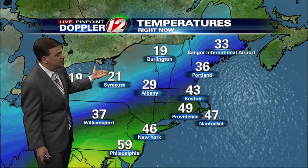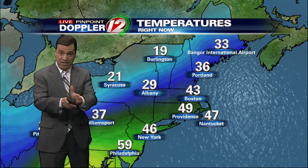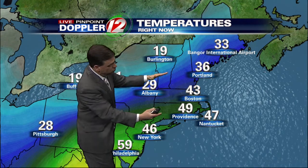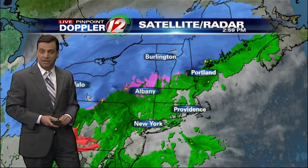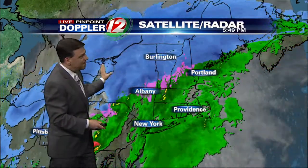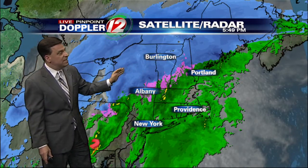As we widen out the view, where's the cold air? Well, not that far to the north, northern New England, upstate New York. It's in the teens and lower 20s. And you can see that big temperature contrast. Cold and warm kind of bumped up right against each other. And eventually this cold air will work down later tonight and especially for tomorrow. Big snows in northern New England, 12 to perhaps 20 inches of snow in ski country.